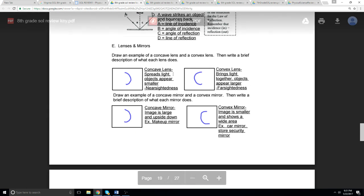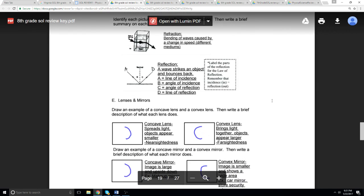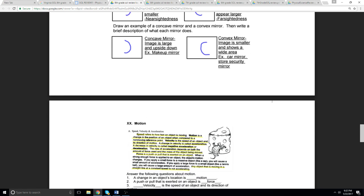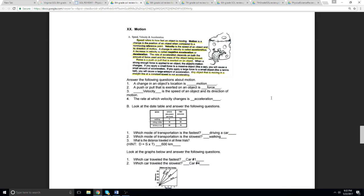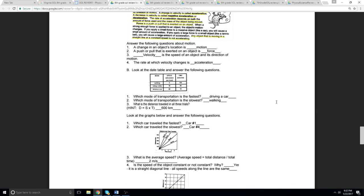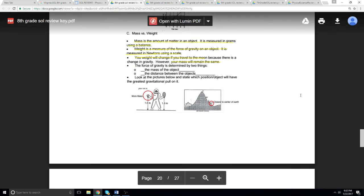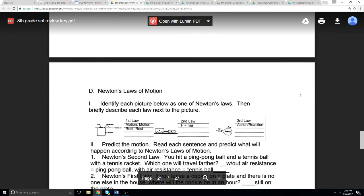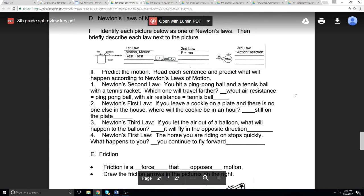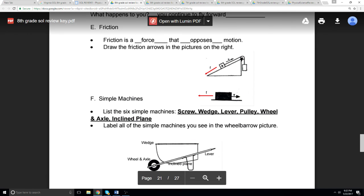Mirrors, I remember the mirror stuff. Concave and convex. Take a good look there between refraction and reflection. No problem, Isabel. You have a good night. Motion. It's really small. Oh, okay. Sorry, Miss Robinson. It's hard to convey tone over typing sometimes. Mass and weight. Newton's laws of motion. I guarantee there's one question about one of the laws of motion. They're always there. First, second, third. It's all that stuff. Friction. Your simple machines. There they are.